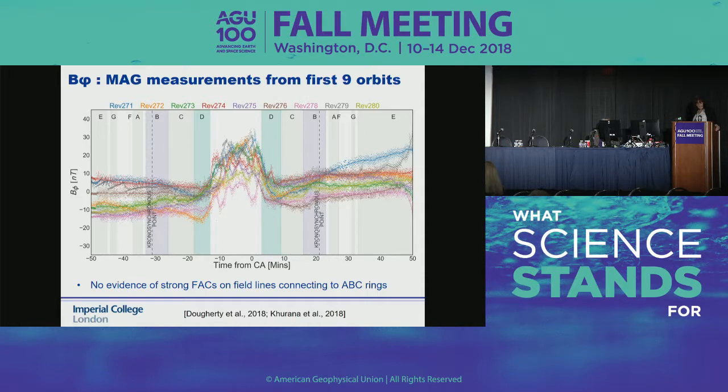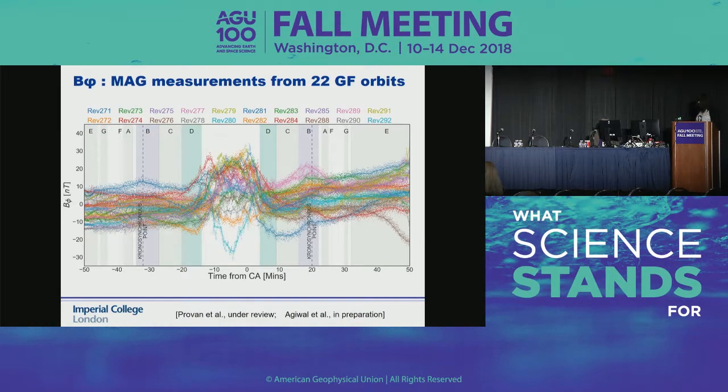And what you'll see in these early orbits is that there is no evidence of strong field line currents on field lines connecting to the A, B, or C rings. All we can see is the clear, strong field line current signatures, which are connected to the inner edge of the D ring. But you can also see that there's some variability in that B-phi component around closest approach. But let's extend this data set now and take a look at what the B-phi component looks like for all 22 of the grand finale orbits.